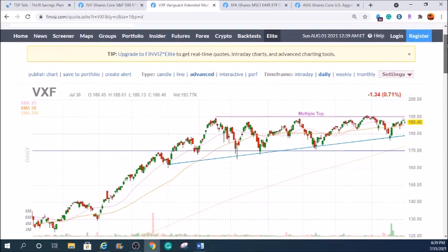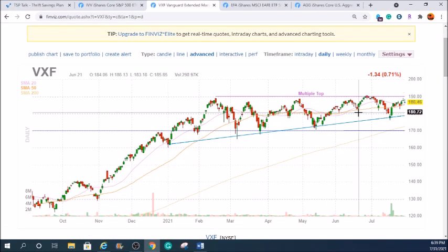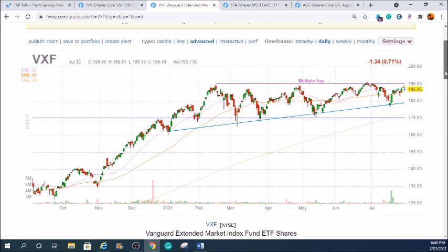This is going to be VXF, or the small caps fund. This is going to be the S Fund. Again, we didn't have a very good week, and it was down for the month of July. As you can see here, we are down just a little bit for July. We are above our moving averages, but where our trend lines are drawn, we are still in the middle of that. I don't see that we have a very good option here.